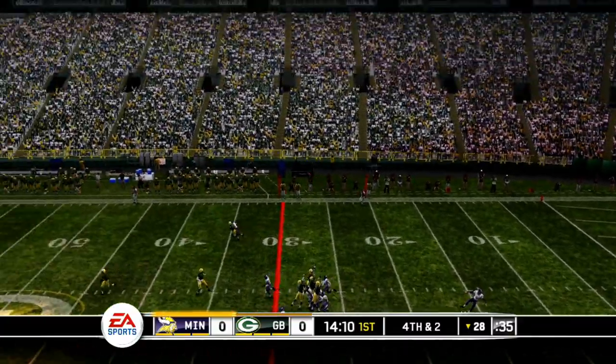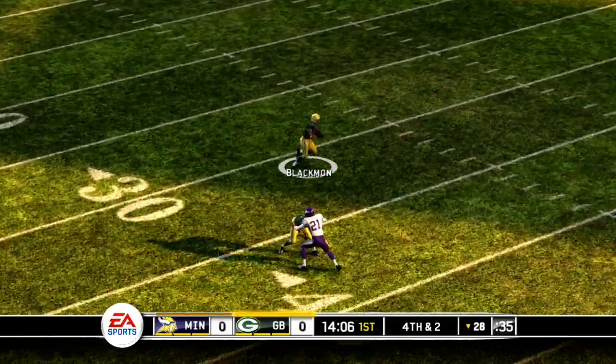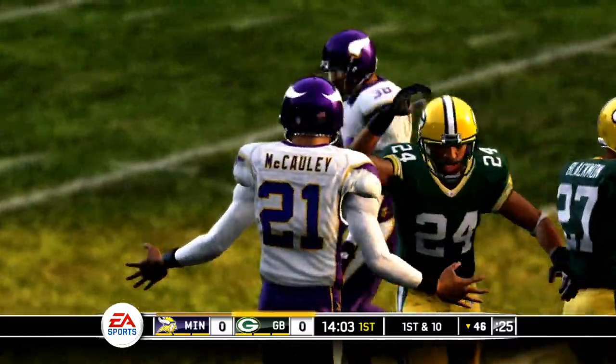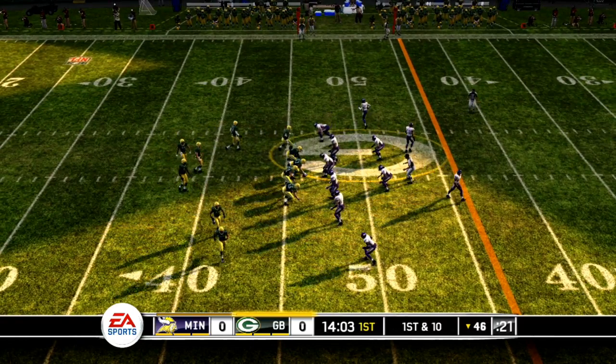Blackman is back deep to return. Blackman fields it at the 29. Takes this one out to the 46. They'll take over at the 46-yard line.